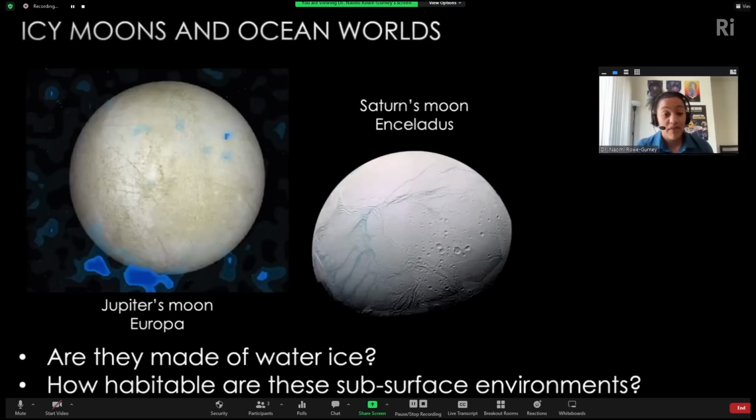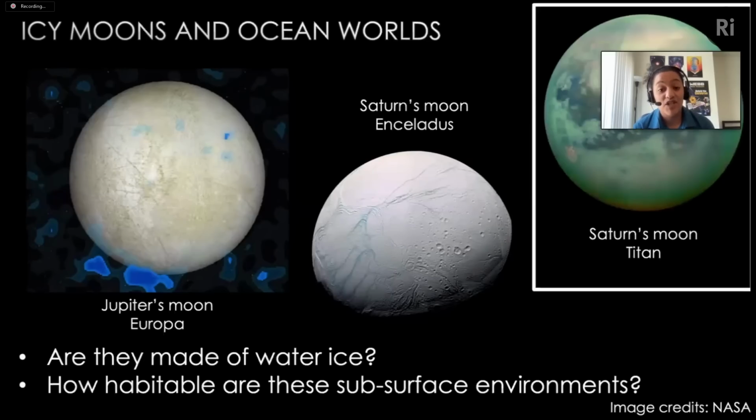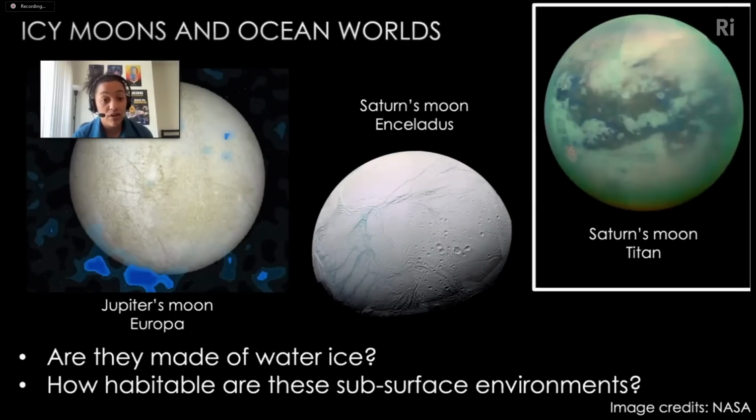So not just planets, but their moons too. And the moons of the solar system are some of the most interesting bodies in the solar system, because places like Europa and Enceladus, they're cold, but they might have these deep subsurface oceans that may contain life. And also we have moons like Titan, which is the only body in the solar system where there are rivers, lakes, and oceans like on Earth, but instead of them being made of water like they are here, they're made of methane on Titan.